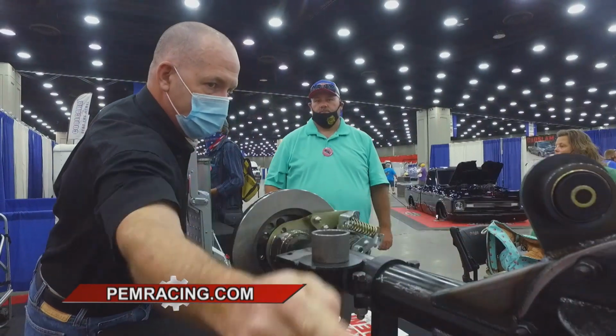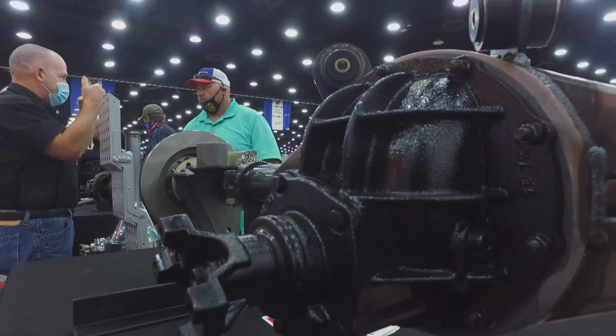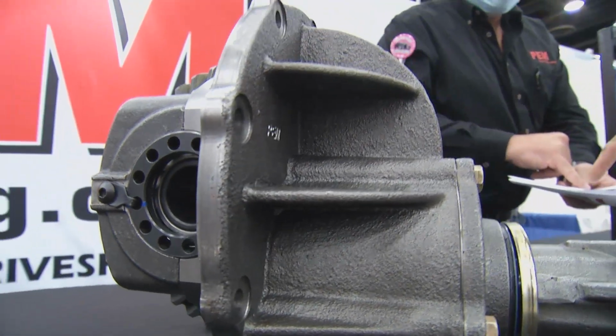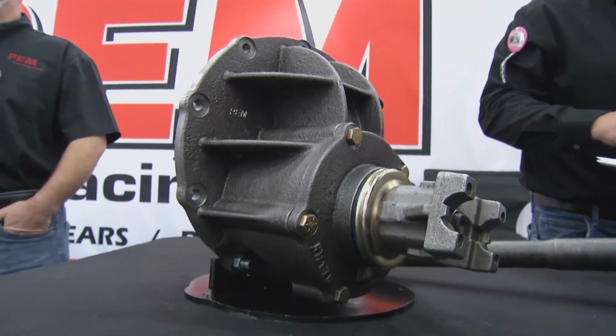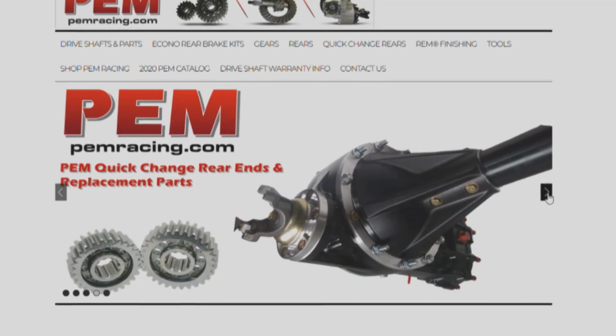How do I know you guys know what you're doing? We've been doing this for about 12 years as PEM. Been manufacturing 9 inches the entire time. We've done rebuilds, new manufacturers, and custom builds for several different applications. You guys specialize in anything from the back of the transmission back. What if I need a component from you?